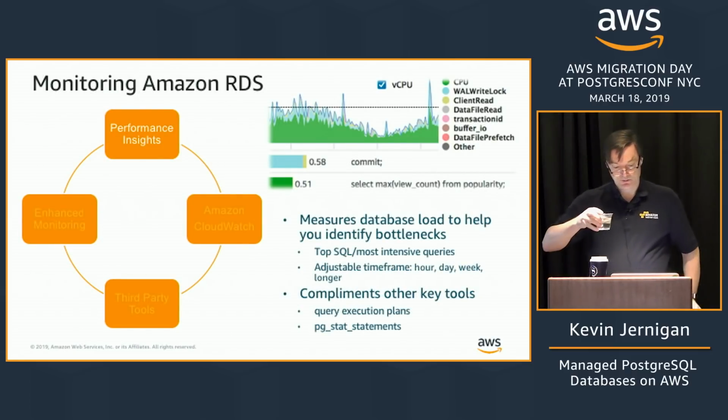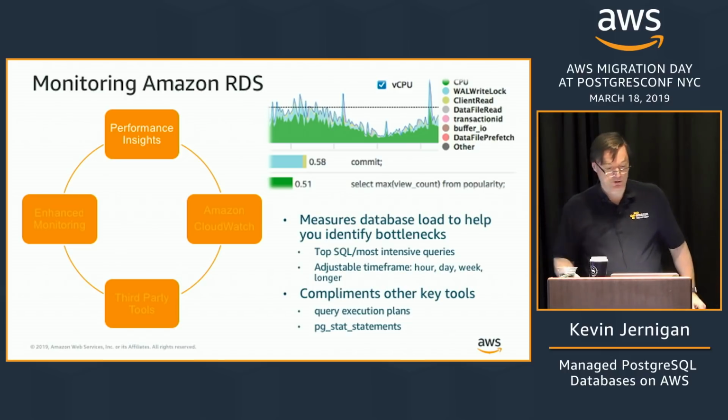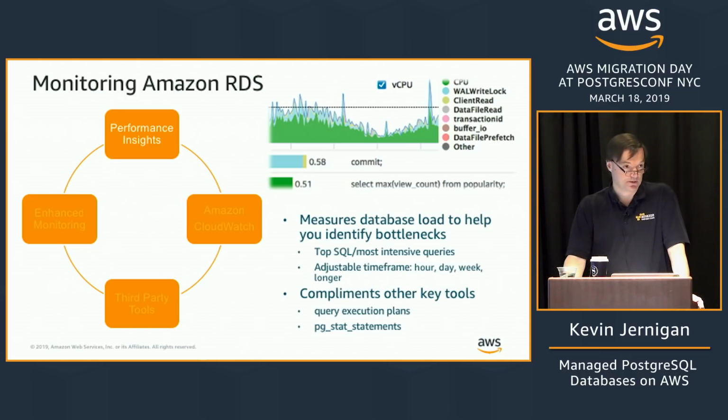I want to change gears a little bit and talk about monitoring. So with Aurora Postgres, we launched a new feature called Performance Insights. And we've since added support for Performance Insights to RDS Postgres versions 10 and 11 and to other RDS engines. So it's not limited to Postgres at all. We just started with Aurora Postgres.